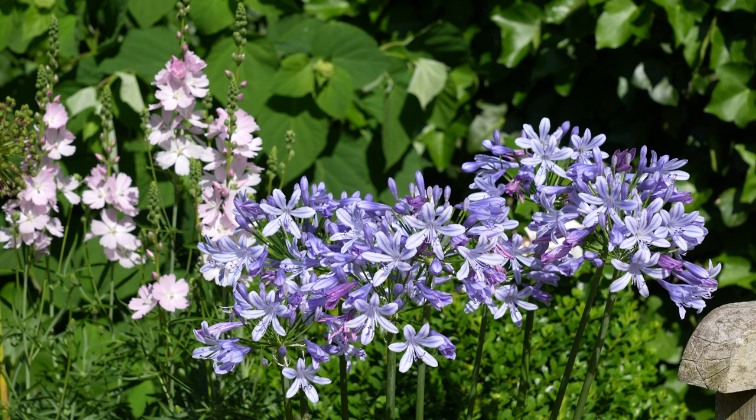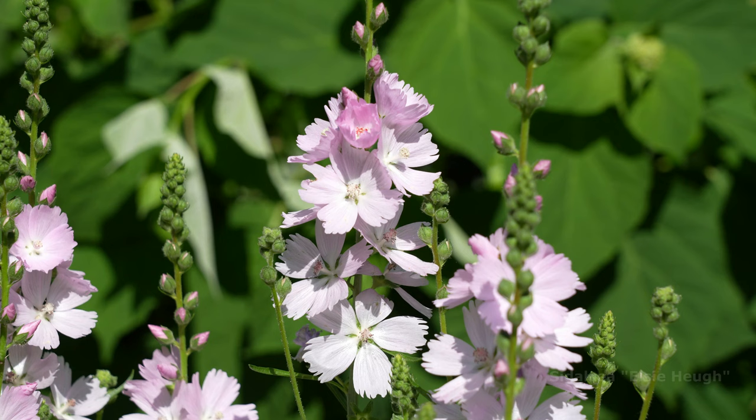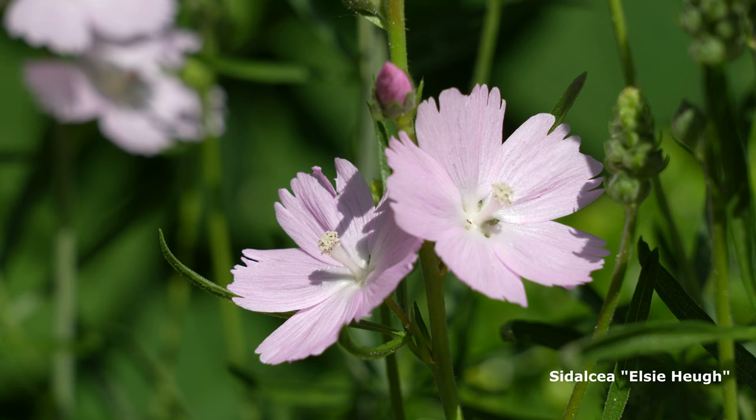I love the combination of the blue agapanthus with the pink of the Sedum. They're both loved by the bees.